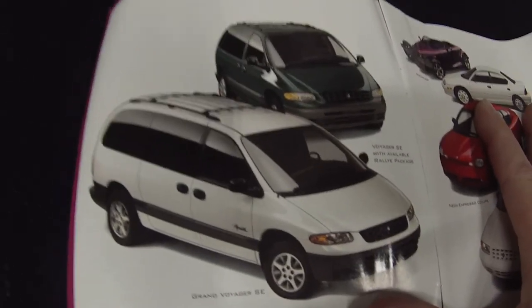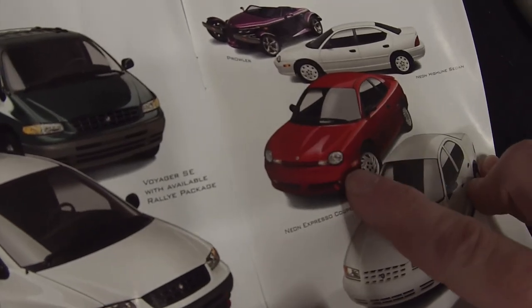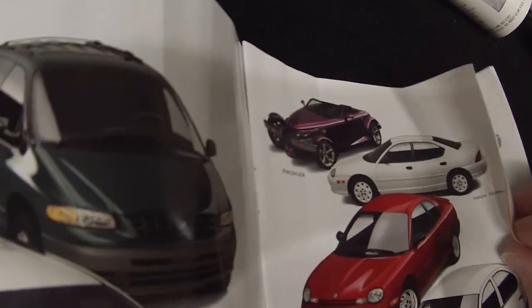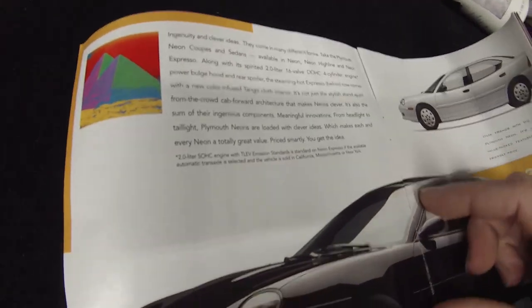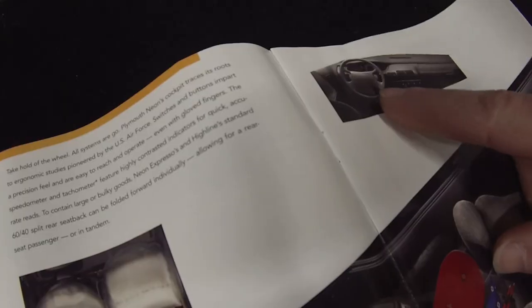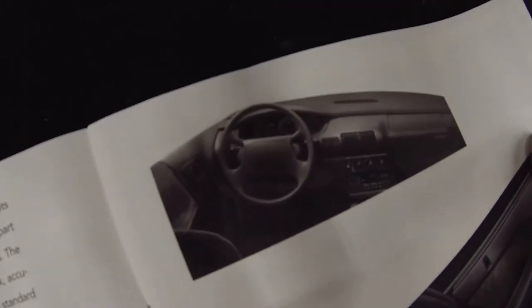97 Plymouth brochure. This is the Plymouth lineup. They have the Plymouth Breeze, the Plymouth Neon. They had Dodge Neon, but also Plymouth Neon, Neon Highline, and then the awesome Prowler that Tyler Hoovie has, which would be awesome. I'd love to find one. So it kind of gives you the overview of the Neon. Espresso. I hated the interior too. The interior was just so ugly.